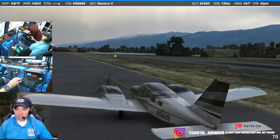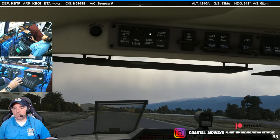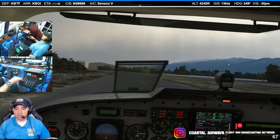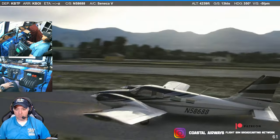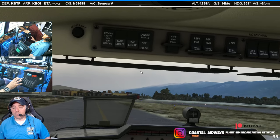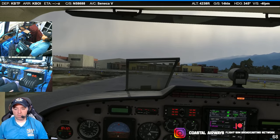What about our lights? What's going on up there? That's going to be taxi lights on. Fuel pumps are on. Good. I will throw our navs on next. Nav lights coming on. There we go. Isn't this nice right here?